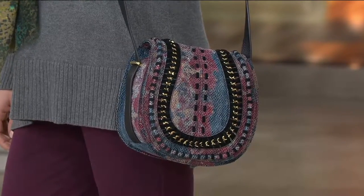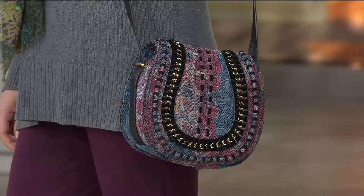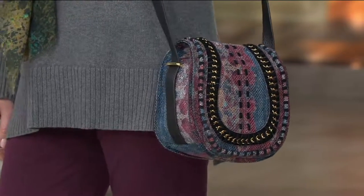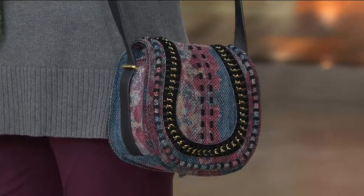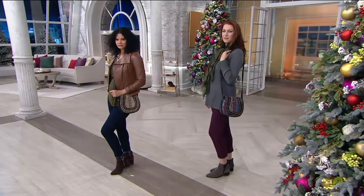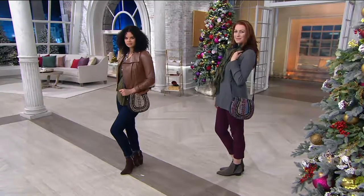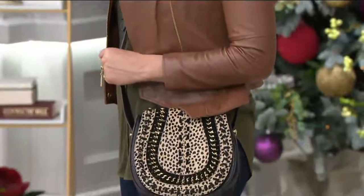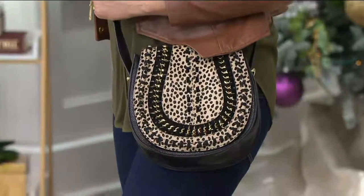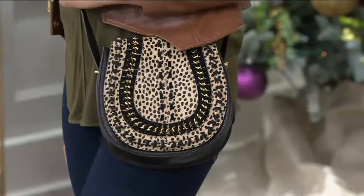For sure, especially that one. I'm loving that. That's the multi-lizard that's on your screen right now. The black is gone. We have the cheetah hair calf, and then we have the soft ink. So only three colors are in. Actually, there used to be even another color, but we couldn't even start the show with it. These are brand new this season and at a low feature price, and that will not last forever. That price will go up at some point. I will tell you, though, the six easy payments, that'll disappear at the end of the day. So six easy payments of $40.33.